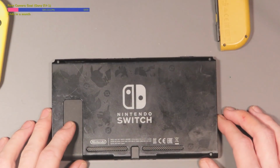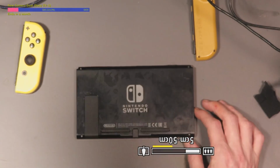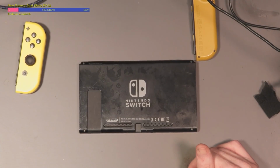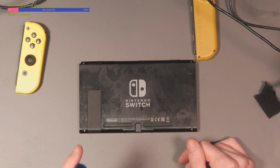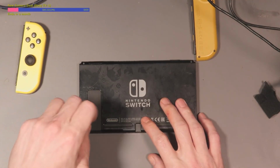Alright, so yeah, let's take a look and see what we can do about it. Zoom out a little bit so as we don't keep going out of focus. So traces are gone. Traces are not gone. I'm going to knock you out. So the USB-C detector's gone. It's not detecting the charger at all.